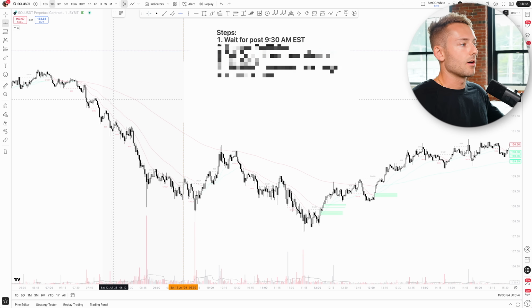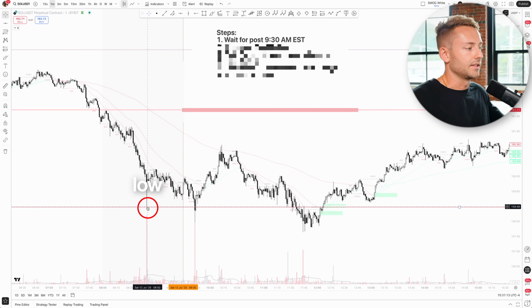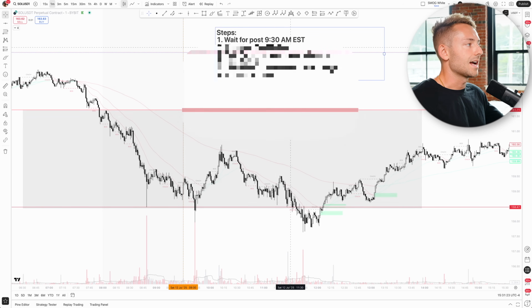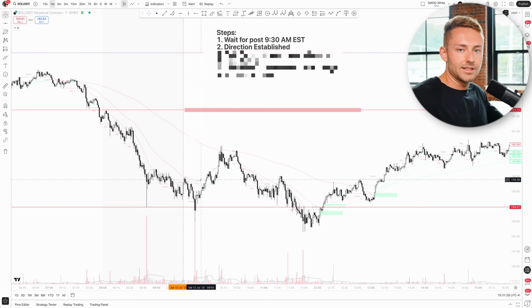And I'm going to mark off the highest the price went starting at 8 and the lowest the price went during that session. That's going to give me a range to see where price is starting to move through and consolidate, which is then going to allow me to establish a direction. So you can see here, price kind of broke underneath that level, but quickly sucked back up.